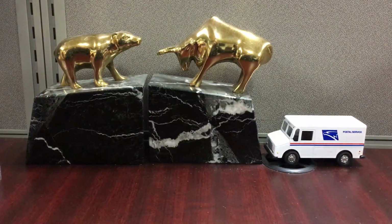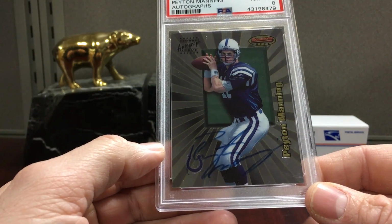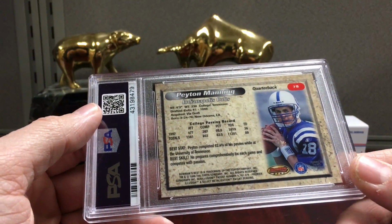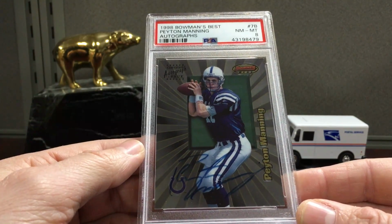This is a neat one coming up. Bowman's Best. This is an on-card auto. It's 7B. I think 7A has a different photo, but I love the Bowman's Best autos. So Peyton Manning 98, 7B on-card auto.